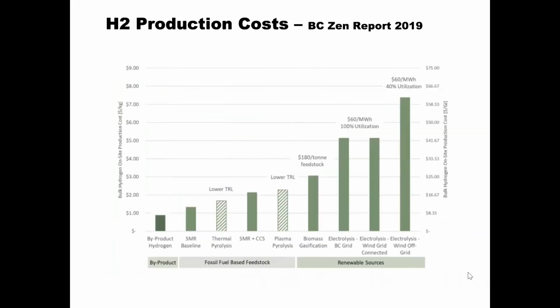And this is from the Zen Study, where, Simon actually showed this already in his chart, we have the lowest cost hydrogen, of course, is gray hydrogen, which really isn't what we're looking for today. We're looking for low carbon hydrogen, and we're looking for low cost hydrogen. Which is also what we need in order to make this breakthrough in terms of hydrogen as an energy source.